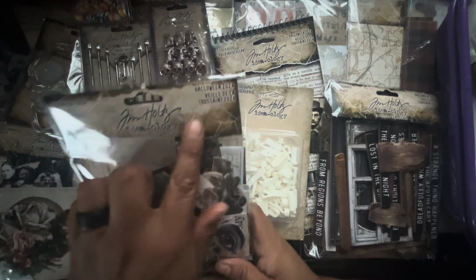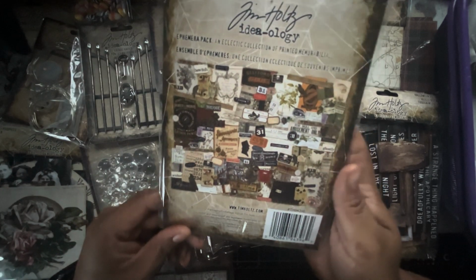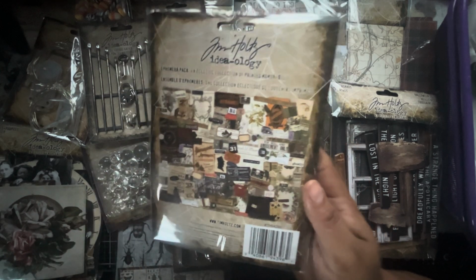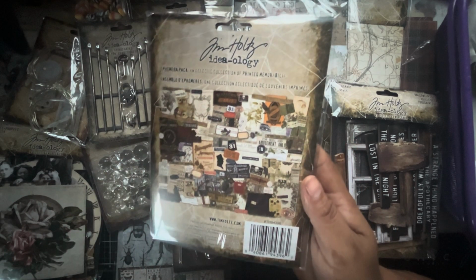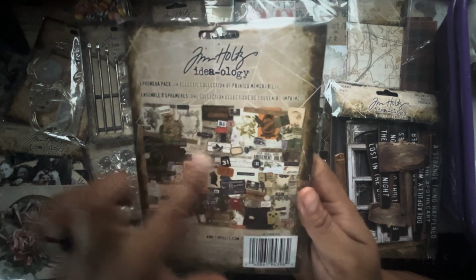All right. Now we've got more ephemera. This is 2024, and there are so many fantastic little bits and pieces. There's more of those books. We definitely need to do a short or a video featuring some bookmaking with those. That'll be really fun. Just lots of fun little pieces to play with.